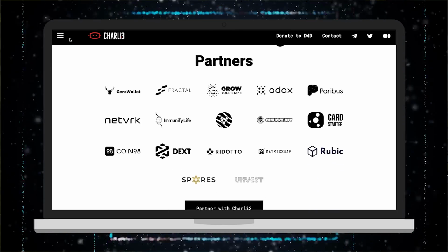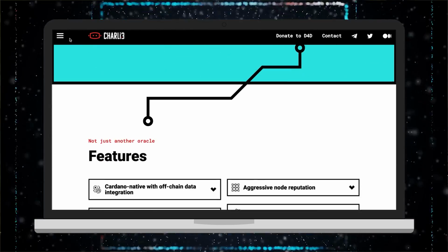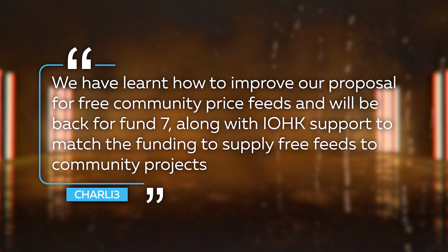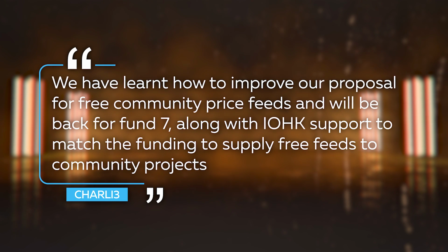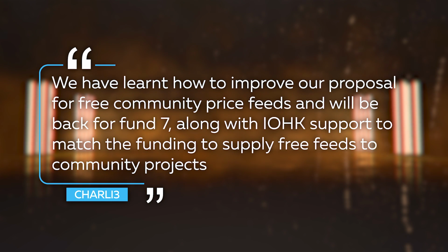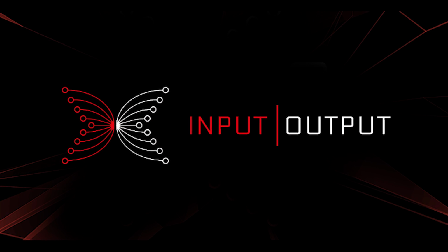In the meantime, the team is currently working on the randomness feature we spoke of earlier, the node reputation list, and some KEVM onboarding. Now, they did not end up getting funded in Fund 6, but when chatting with them, here's what they told me. We have learned how to improve our proposal for free community price feeds, and we'll be back for Fund 7, along with IOHK support to match the funding to supply free feeds to community projects. We'll have to wait until next year for node staking functionality, but for now, all eyes are on the deployment onto the Cardano mainnet. And with Charli3 being in talks with IOHK to assist with Hydra functionality for transaction size, speed, and accuracy, you know things are getting exciting.